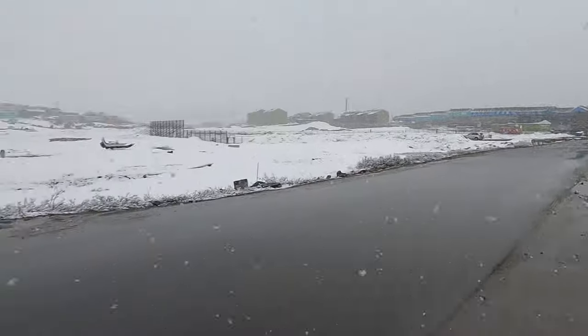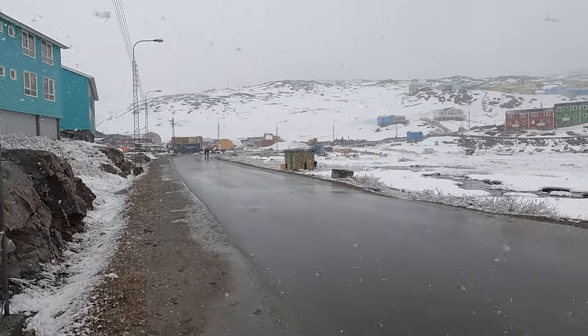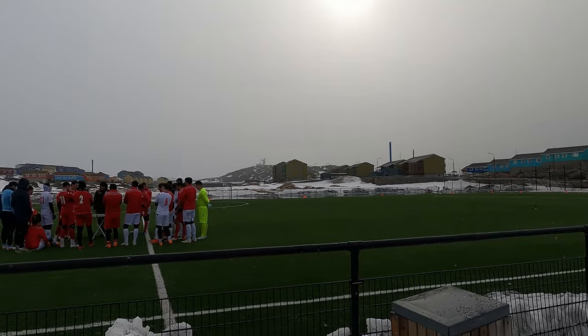Luckily, the extra time we had due to bad weather allowed us to sightsee the town, its surrounding hills, and the icebergs that the Jakobshavn Isbræ calves.